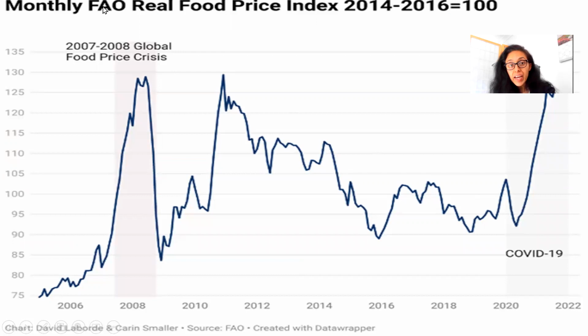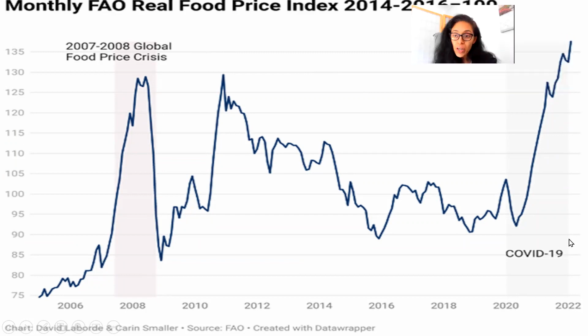All right, the Food and Agricultural Organization has highlighted this index in which it has shown that, yes, during COVID-19, we had an increase in food prices, but in the last month, there has been a substantial increase in food prices, starting in 2022, and that is because of the Ukraine and Russia war. All right, so it has the highest peak.